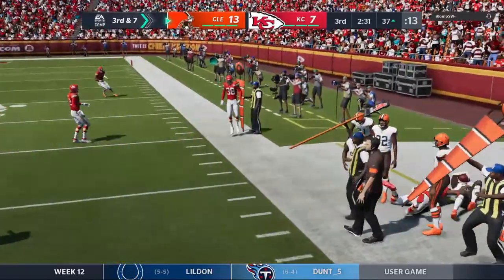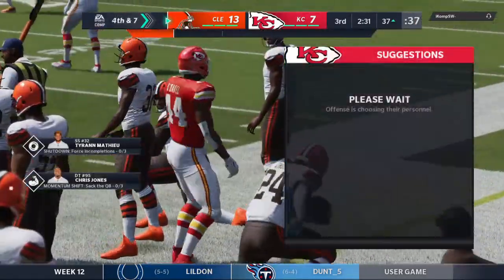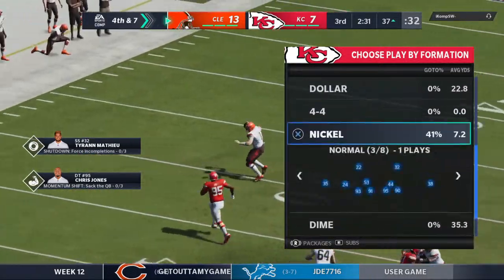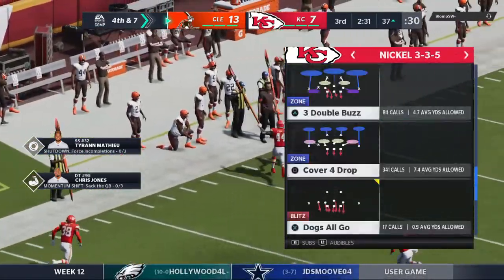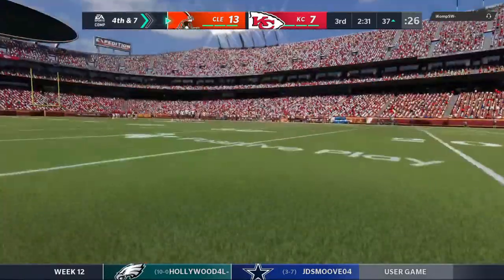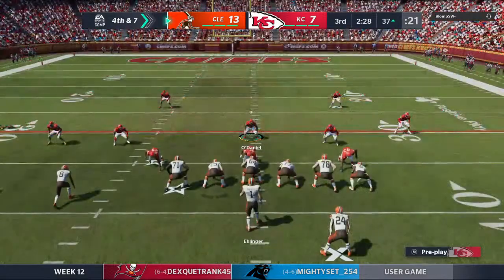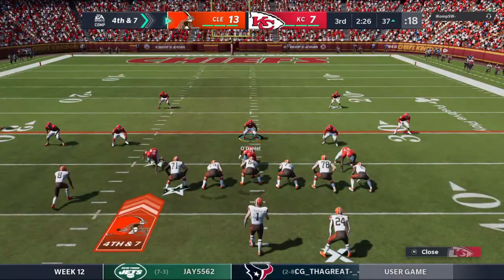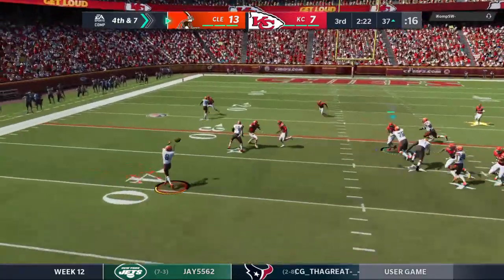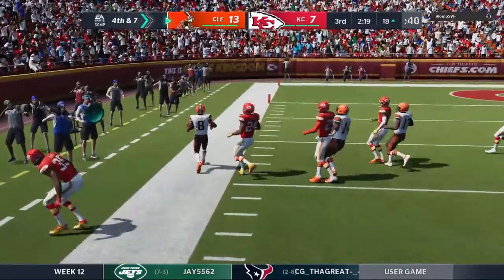Nick Chubb. Thank you. Go take your field goal. Oh my god. This guy must have the worst kicker in the league. I don't even know what to say. This guy clearly has the worst kicker in the league. Nope, and he gets it. Of course. RPOs.